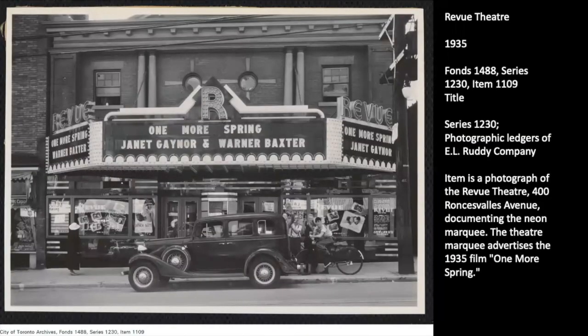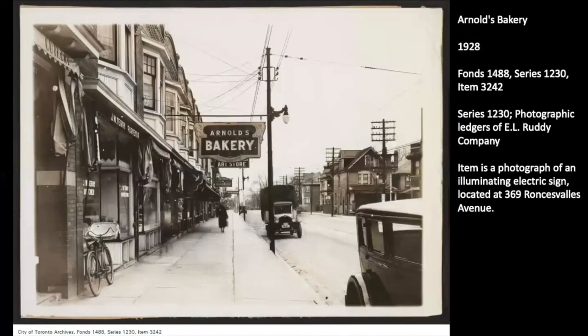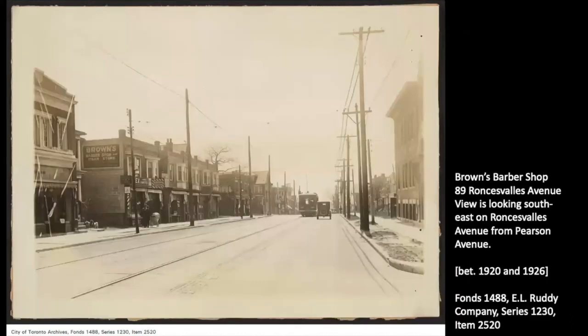My last shots just are some context shots, my very favorite shots of Roncesvalles. Let's imagine we're just walking down Roncesvalles and you can get a flavor for the street. So here's the Review Theater in 1935. A gorgeous shot just south of our building, literally just a step south of the building we studied today. This is Arnold's Bakery. Again, notice the collection is EL ready.